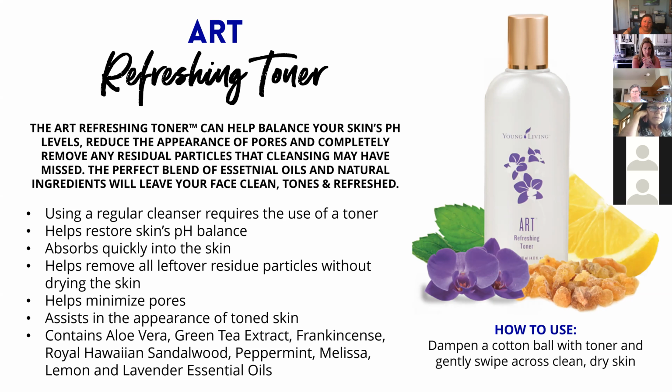And this is, again, if you're using a regular cleanser, then you require a toner, because the cleanser opens up those pores. You need something to close those pores afterwards. So if you're using that, you should be using a toner. It will help restore the pH of the skin, and absorbs very quickly into the skin. And this is how people will tell people how to apply it.